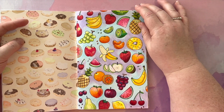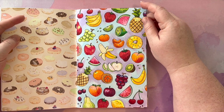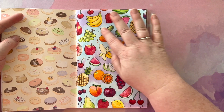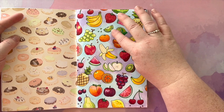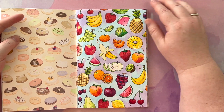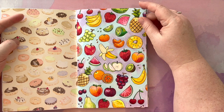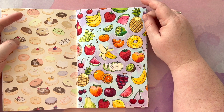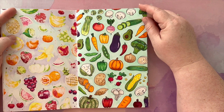Next up is this fruit page. I remember when I completed the page, I was super proud of it. The faded, sort of almost like a gradient background, and the different textures I was able to get on the fruit. Yeah, I'm still pretty proud of it. It looks pretty good.